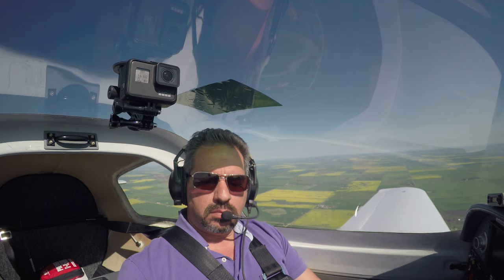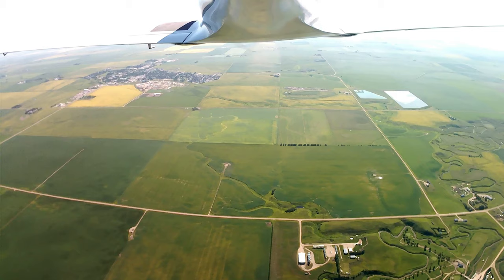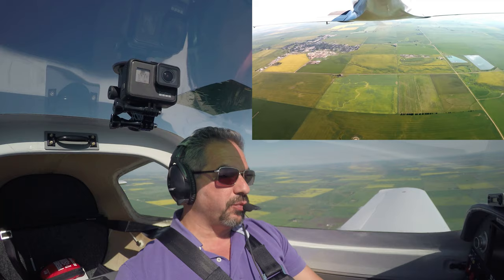There she is, right in front of us. This is the town of Three Hills off to my left. Still nice, keeping an eye out. No planes around. I don't hear anything on the frequency. Of course, when you're flying over smaller airports, there are a lot of times that quite a few airplanes don't have radios at all, so they wouldn't be able to hear me, which is why looking outside, checking the horizon is always important.